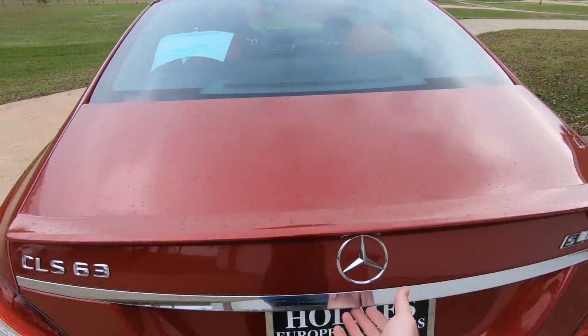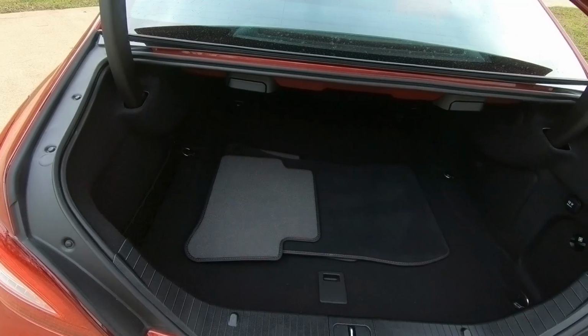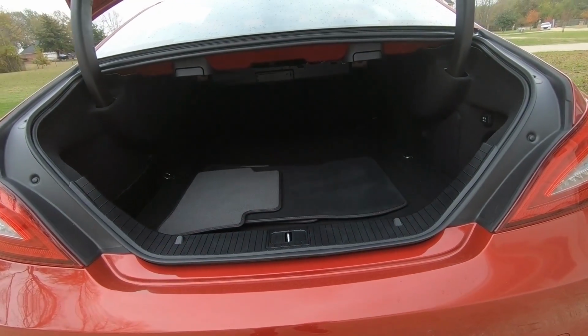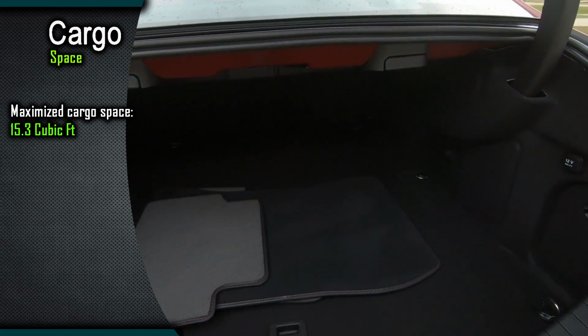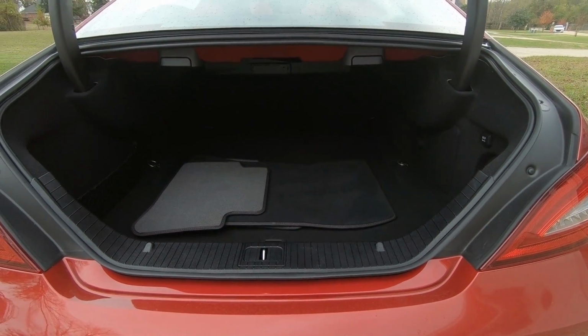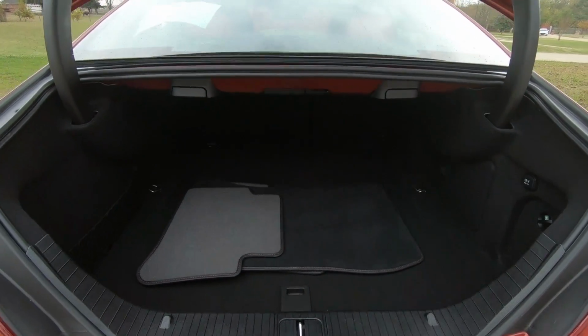And just in the interest of fair reporting, I'll go ahead and just show you the trunk and give you the cargo space numbers. Of course, you can pull on the releases right here to lay flat the rear seats and maximize your cargo space, which actually those numbers are pretty good.